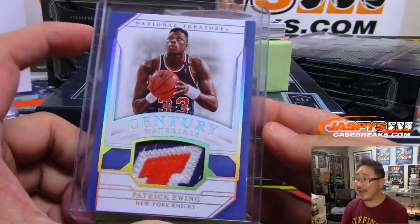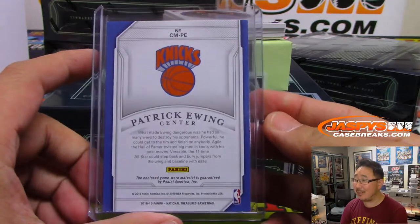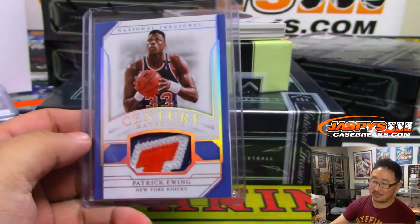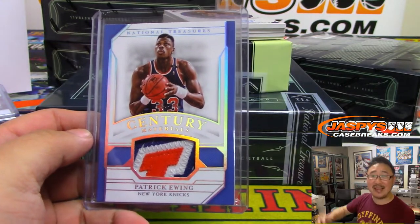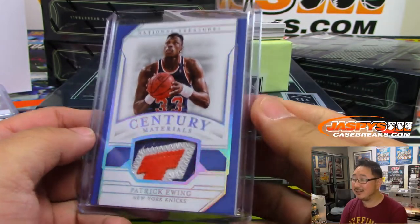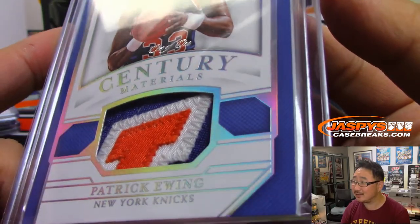There you go, Rich. Good night and good morning. One of one, Patrick Ewing. What a patch. Game-worn material as well. It's Rich, right? Yeah, it's you, Rich. All aboard the Big Hit Express. Woo-woo! It's been a minute or two, Rich, so I was just like, I gotta make sure I got the right guy.